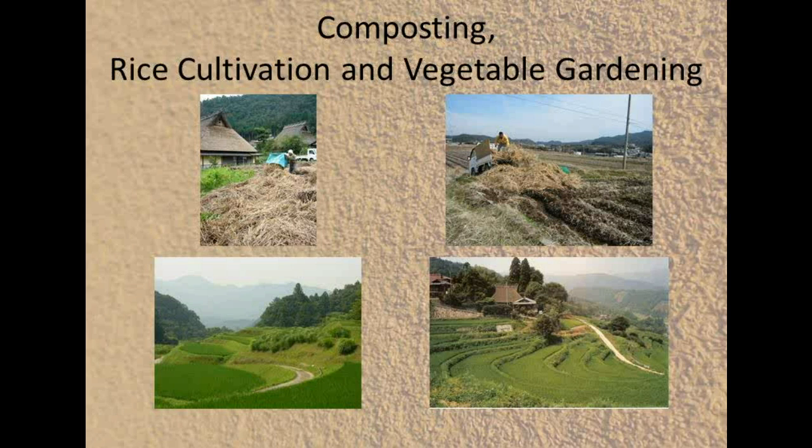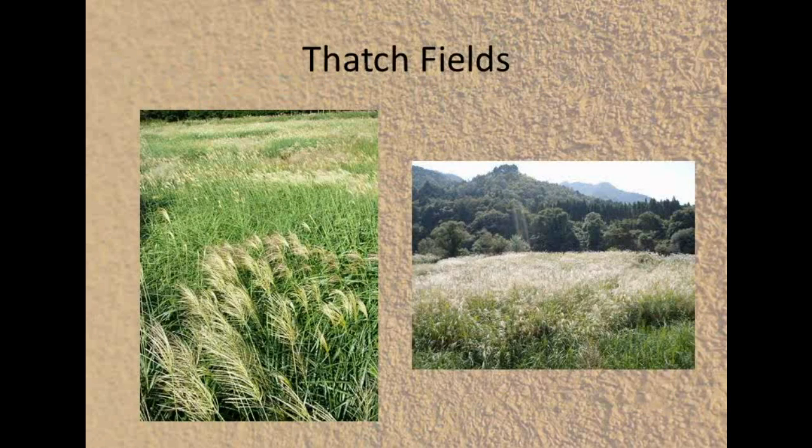Actually, even before the thatch got on the roof, in northern Japan where it's very cold, it was used as insulation. They would cut the thatch right in the fall, stack it up against their house as insulation, and then the next year they would put it on their roof. And then 20 years later they would take it off the roof and compost it and it would go in their garden. I mentioned that earlier: every family would keep a thatch field.